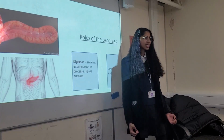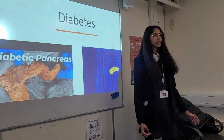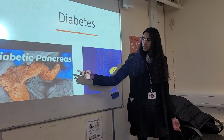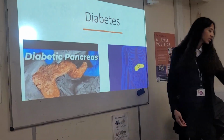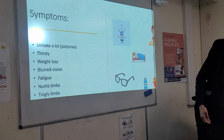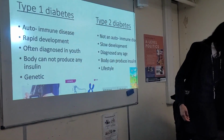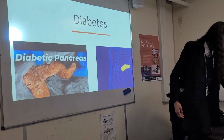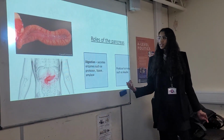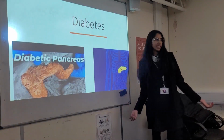Okay, digestion. It's used in digestion, secretes enzymes like proteases, lipases, amylase, and the hormone insulin. And when it doesn't do that, you get things like diabetes. So diabetes type 1, type 2, and that's a picture of a diabetic pancreas. It looks quite shriveled, and when you compare it to a normal pancreas, you can really see what diabetes can do to your pancreas.